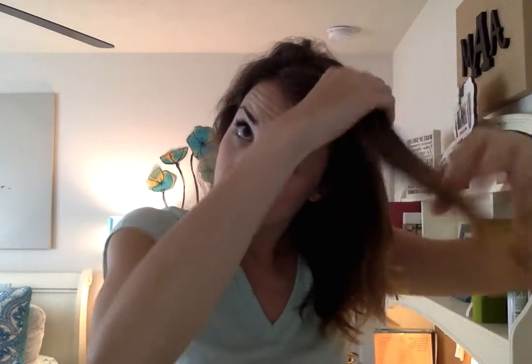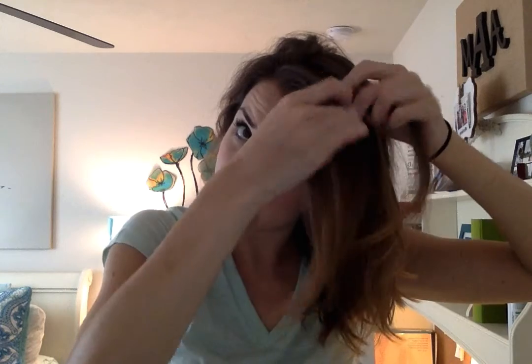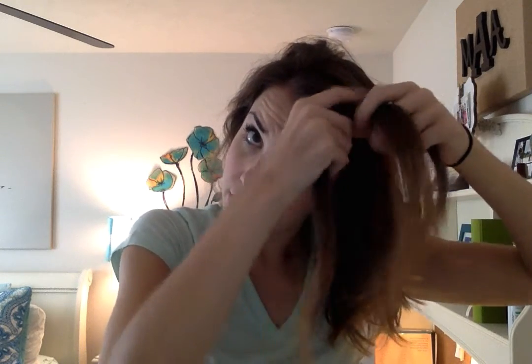It's day three, so I'm sticking a little bit of my favorite Batiste dry shampoo in. This is some of my favorite dry shampoo. I absolutely love it. Gives my hair some crazy volume. I have yet to try texture spray. I don't know how I feel about that. I'm curious to know how my hair would do with that. I don't honestly know. So I'd have to try it.